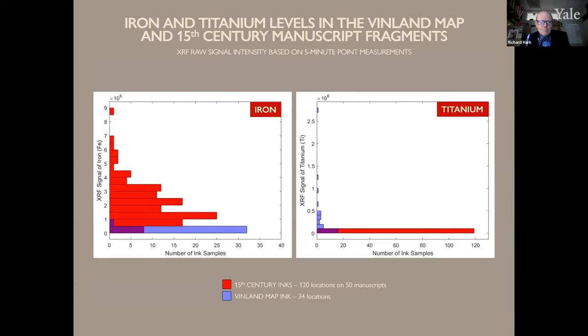It has been previously claimed that the presence of relatively high levels of titanium on the Vinland Map is not only highly unusual, but totally unprecedented. To further explore this issue, we analyzed 120 ink-containing locations on 50 manuscript fragments produced in Central Europe in the 15th century, during the approximate time when the Vinland Map was supposedly made. XRF point analysis using a 5-minute measurement time was used to ensure better spectral resolution. We also looked at 34 ink areas on the Vinland Map using the same analysis parameters.